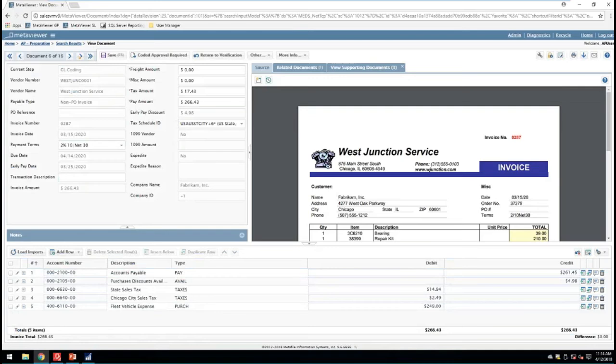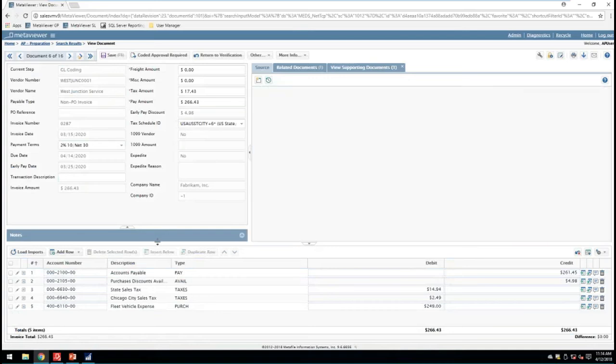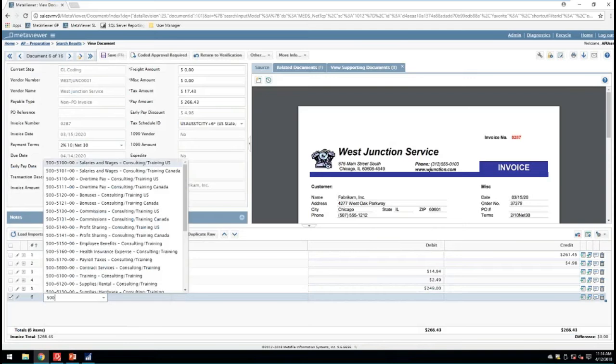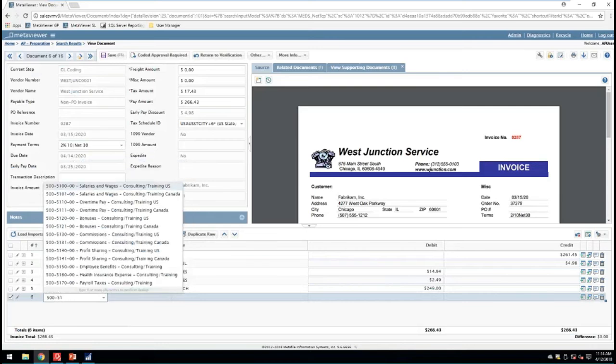If for some reason I wanted to edit some of that information, we can actually integrate in the way that if I wanted to add another row, for example, I can start typing an account number, and rather than have to type the whole account number, I start typing and it communicates directly with the chart of accounts and shows me all the valid chart of accounts. So I can't enter one. I can either select from the list or keep typing until I get to the one I want.